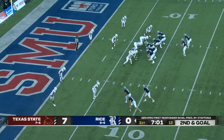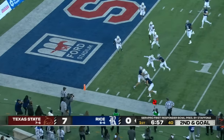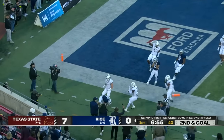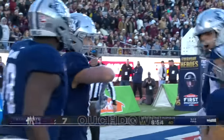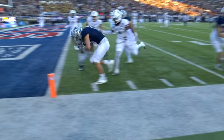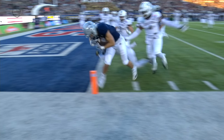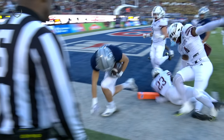A.J. Padgett at quarterback. He will come to the near side. Get it to McCaffrey. Trying to get a block, and he gets to the end zone. Touchdown, Rice. 7 yards out. Throwing on the field is a touchdown. Left foot in. Right foot in. Ball crosses. Touchdown, Dave? I think it's a touchdown.